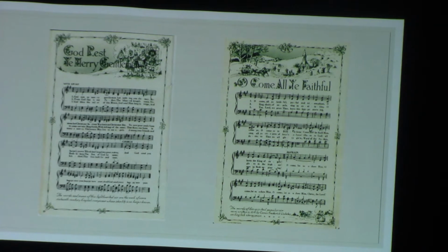And a few others that came not long after that. God Rest Ye Merry Gentlemen and O Come All Ye Faithful were published in 1844. In 1848, Once in Royal David's City came about. The following year, in 1849, It Came Upon a Midnight Clear was first published. And in 1851, See Amid the Winter Snow came out.